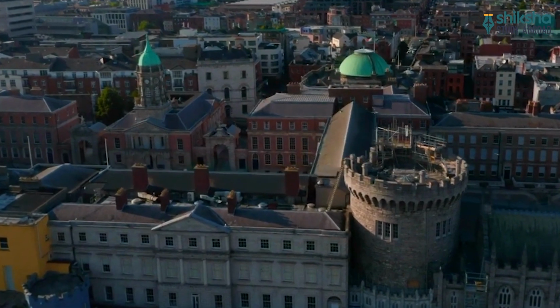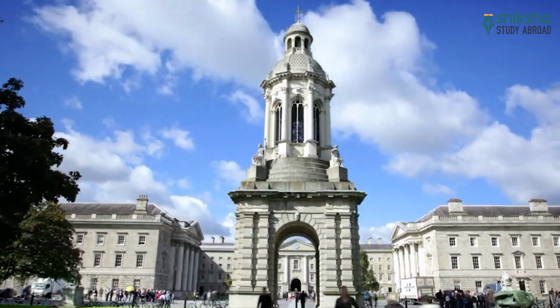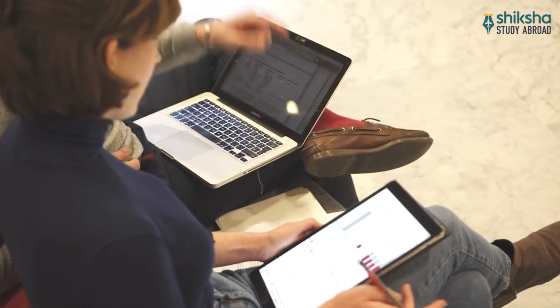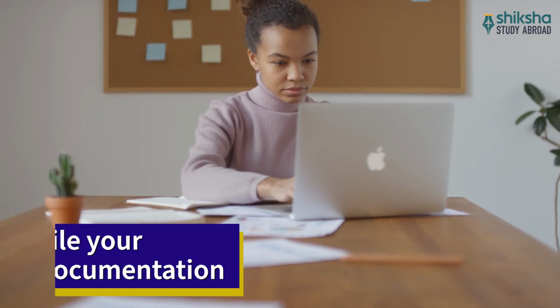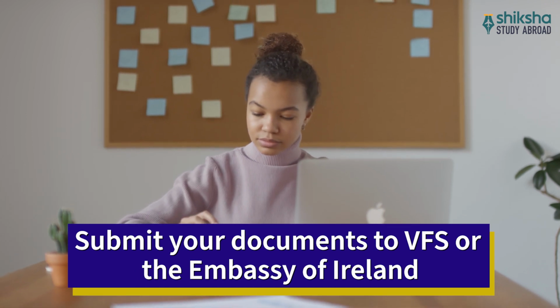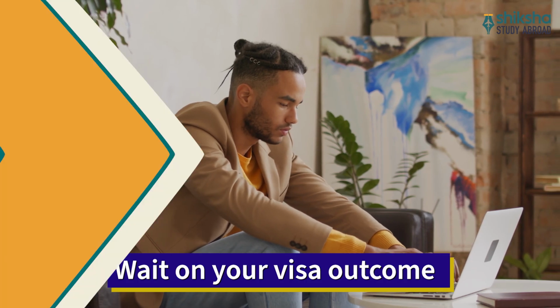For your ease, the visa application process can be summarized in the following steps. Create your application online via AVATS, then print and sign the completed application form. Arrange your appointment with Visa Facilitation Service and pay the visa fees. Compile your supporting documentation, and submit your documents to VFS or the Embassy of Ireland. Wait for your visa outcome.